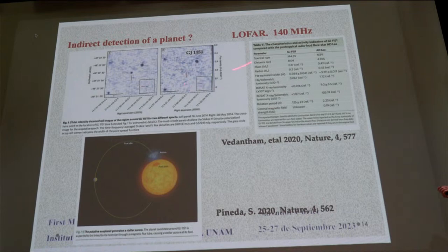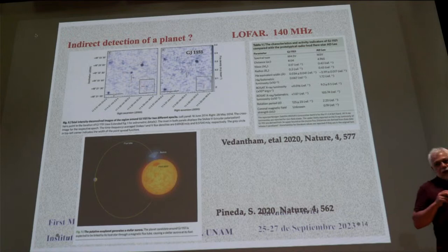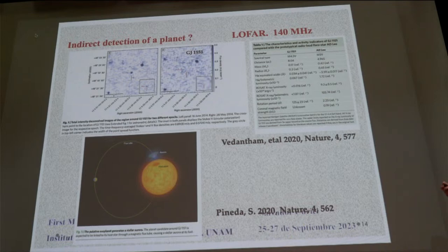With the LOFAR, this star was detected at very low frequencies. But the surprise was that this star is not young. The magnetic field is very weak, so it shouldn't emit at radio frequencies. So the conclusion that the authors obtained, I would say the best possible explanation after investigating different cases, is that there is a planet orbiting around the star, and the magnetic field of the planet interacts with the magnetic field of the star. And so particles from the planet go to the star, they collide in the magnetic poles, producing the emission that we observe. So this would be an indirect detection of an exoplanet. And the conclusion that they reached is that this is probably a low-mass planet.